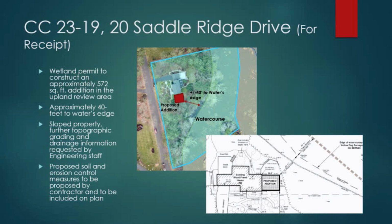Do you know how far it is? It's like plus or minus 40 feet to the water's edge. 60-ish, yeah, at least that. We can have that information for you as an action item at your next meeting. We can do that measurement.